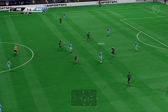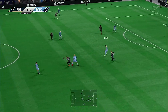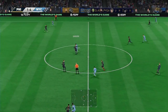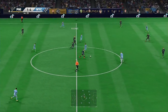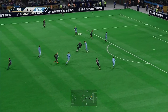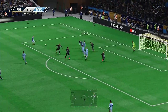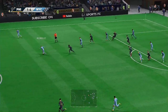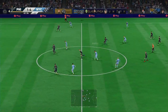Bit sloppy in possession. Good pressure this, high up the pitch. That's good physical play. Really good pass. The ball is lost, and the chance has gone too. The counter looks on here, options available.